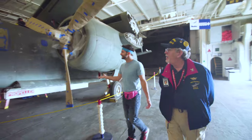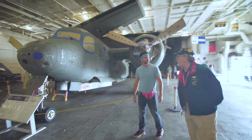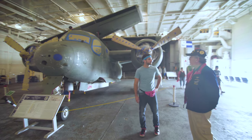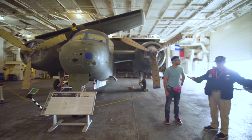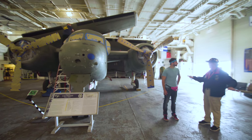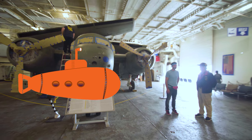Mike, what kind of plane is this? Bert, this is an S-2. This was an anti-submarine chaser. So these guys could fly for hours on end. Low and slow, it's called. They fly at about 300 feet over the water, about 100 miles an hour, and look for submarines. That's fun. That's their job.